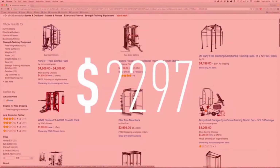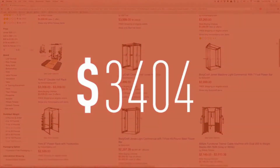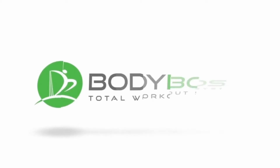Normally it would cost you thousands of dollars to buy or recreate all of this equipment. But by purchasing today, you can get it for a fraction of that price. Empowering people just like you to reach their goals. Body Boss, bringing the gym to you.